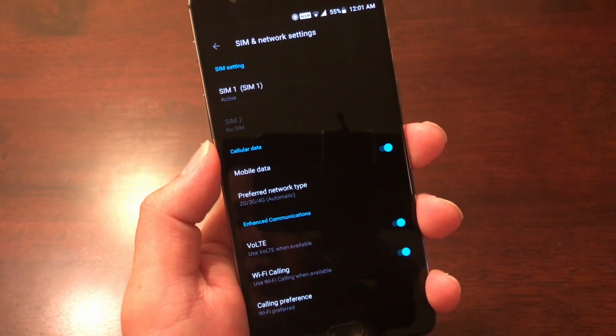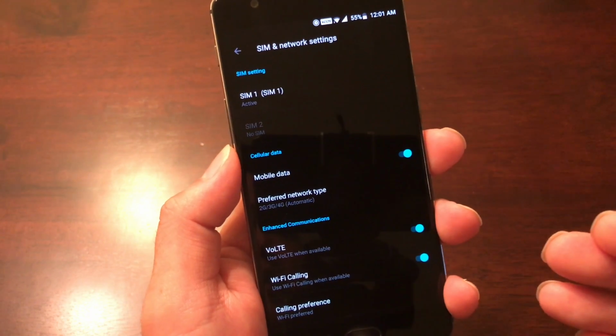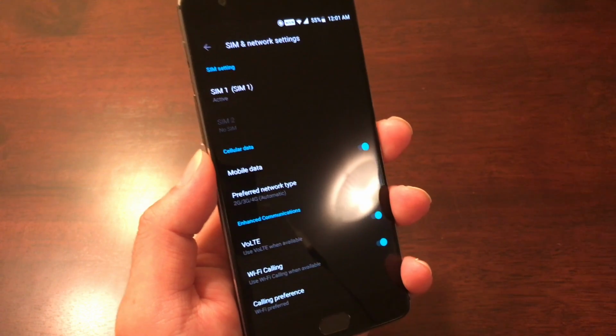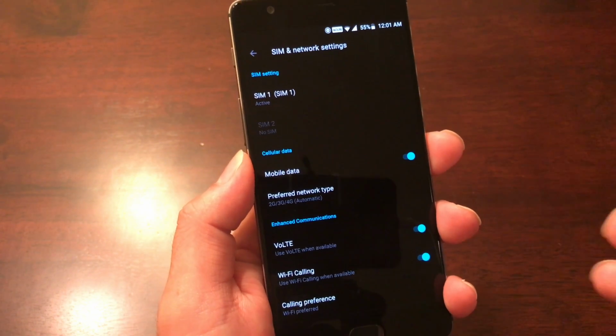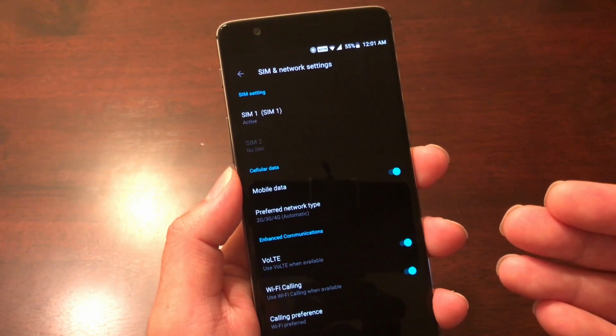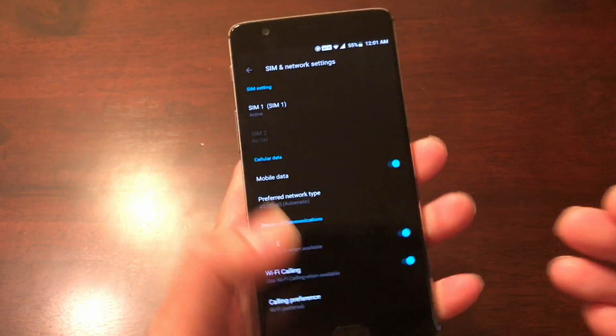So if voice over LTE enhancements and Wi-Fi calling enhancements are very important to you because you live in an area where you're not getting very good cell reception indoors, in home or in the office, but you do have strong Wi-Fi, Wi-Fi calling is supported depending on your carrier, obviously, but it does work here for me with T-Mobile.